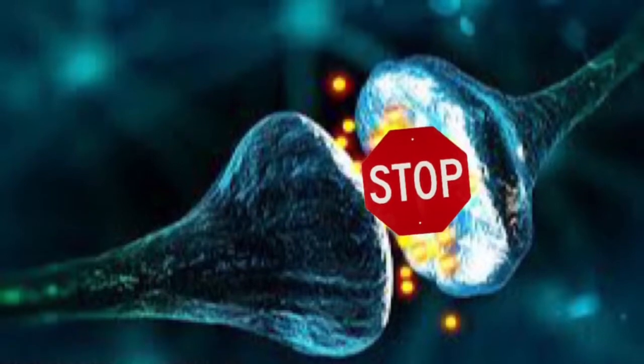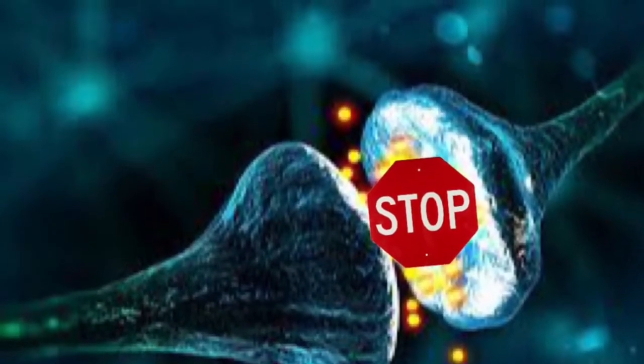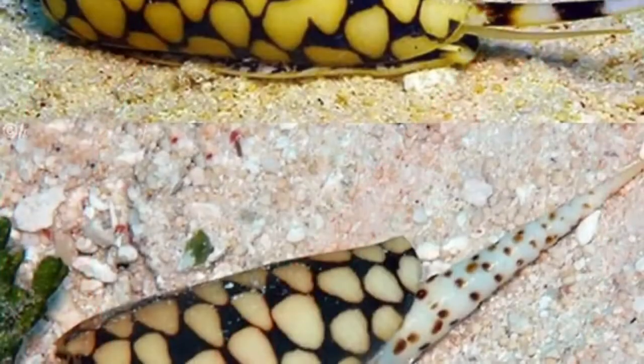Ziconotide works by inhibiting the transmission of nerve impulses at synapses. By not allowing a neurotransmitter to be released, the signal of pain cannot travel along neurons.